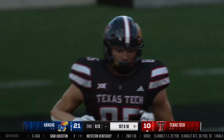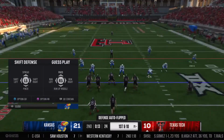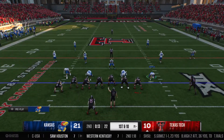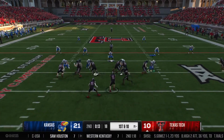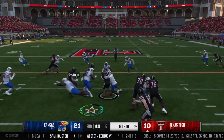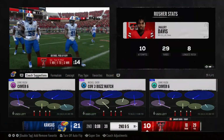And no chance at a return here. They'll start this drive at their own 25. Just a few seconds remaining here as they try to put something up before halftime. Wide receiver coming across in motion. Give to the running back. Now after that run, they're in pretty good shape at the 30-yard line.